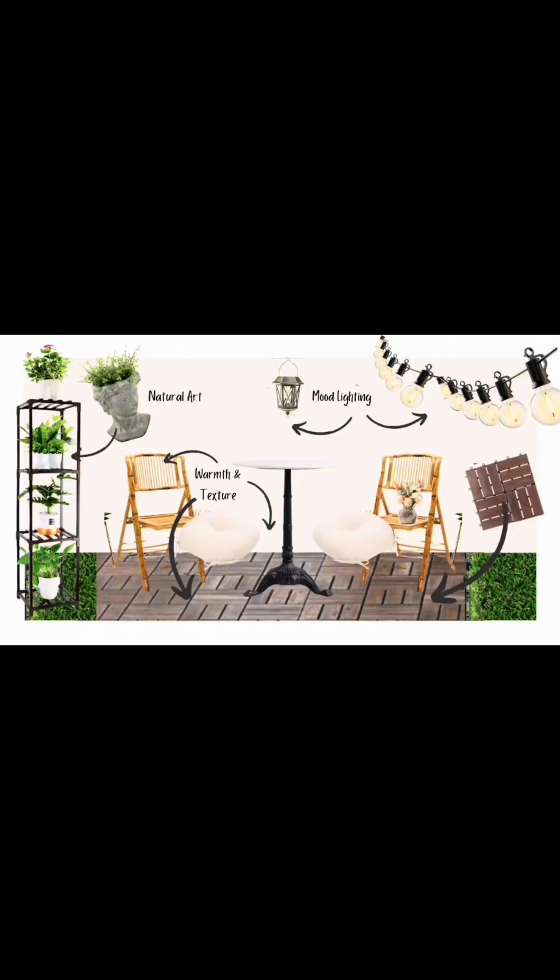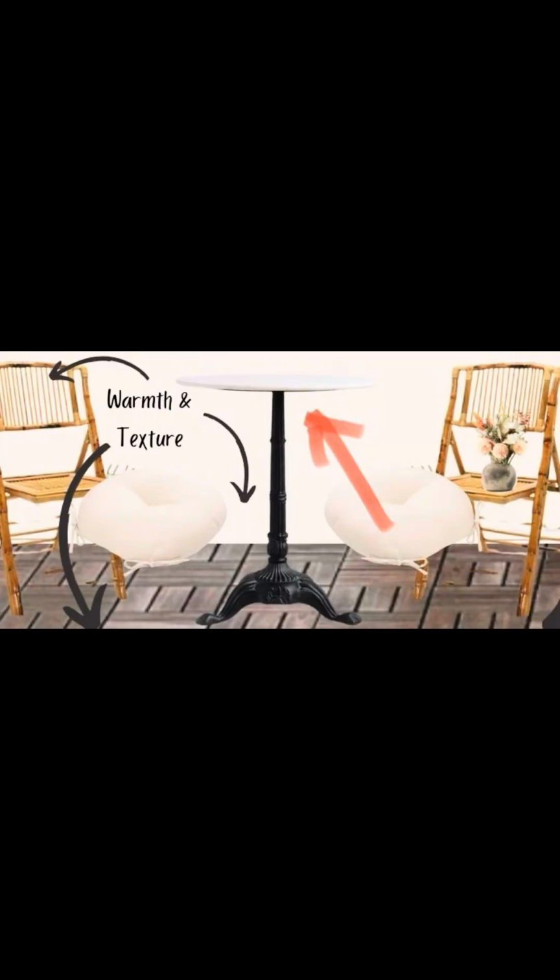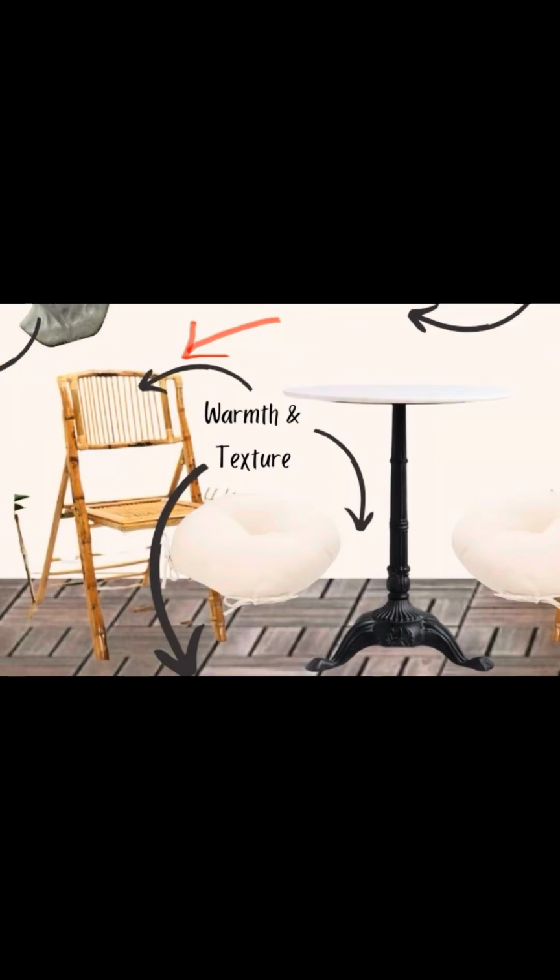Okay, so here's the plan. I don't have a lot of space to work with and it is an awkward space, so there are some things that will be staying the same, like my marble table from World Market. It's a bistro table, it's just really pretty, there's nothing really wrong with it, so it'll be staying the same. What I am going to be changing out is the chairs. I'm opting for bamboo foldable chairs, that way I can more easily get them out of the rain when necessary.